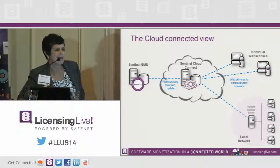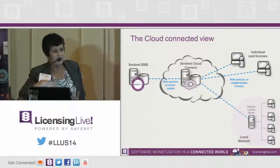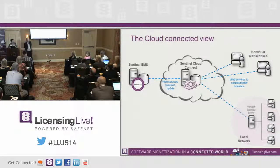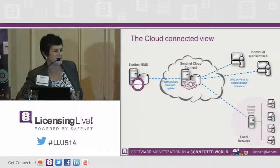So you're just using the same licensing technology that you would use in your cloud or your SaaS applications, but for your on-premise isolated network scenarios. We do. Yeah. Hence the reason it's there, and we're enhancing it further.